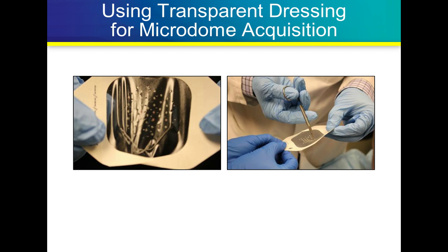This is me making another mistake. How do you know you're an expert in a device? You've made every mistake with the device possible, and don't use scissors on Tegaderm. It makes a mess. You have to take a needle, like a 14 or 18 gauge needle, and poke holes in it. Now more and more people are using the Adaptic, and I think that might be a much better choice for dressings in this situation. Although I tell you, the Tegaderm, if you're patient enough to put enough holes in it, works pretty well.